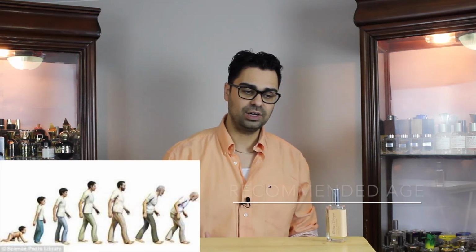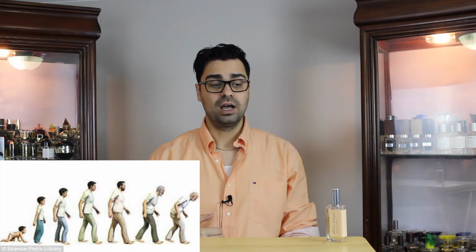Now let's go into recommended age. Anybody can wear this. It's very simple, straightforward. Citrus is for everybody, and that means all ages, and that means men and women. It doesn't matter who you are. If you like orange in your fragrances, this is one of the best in the game. You gotta get your nose on it.